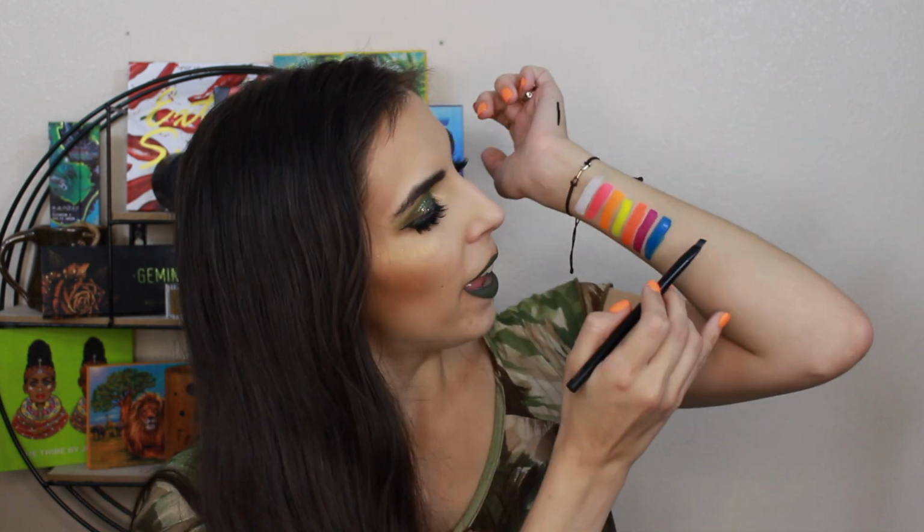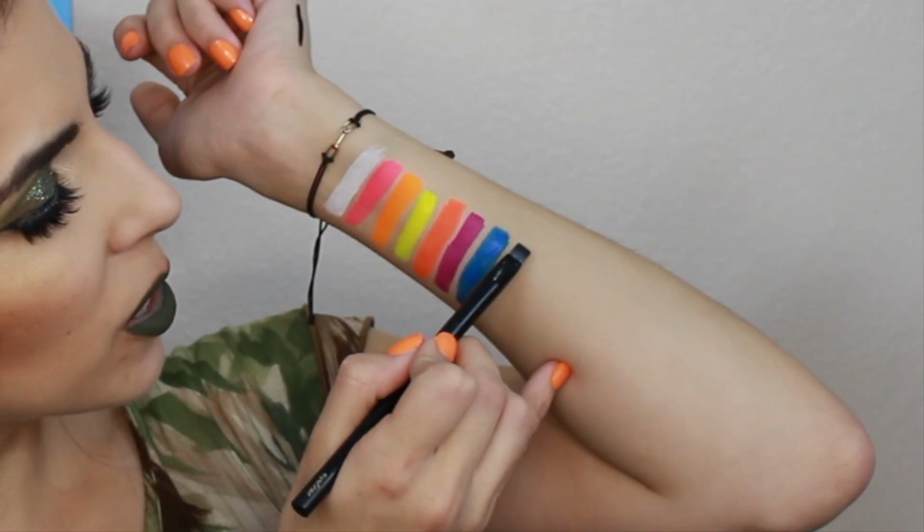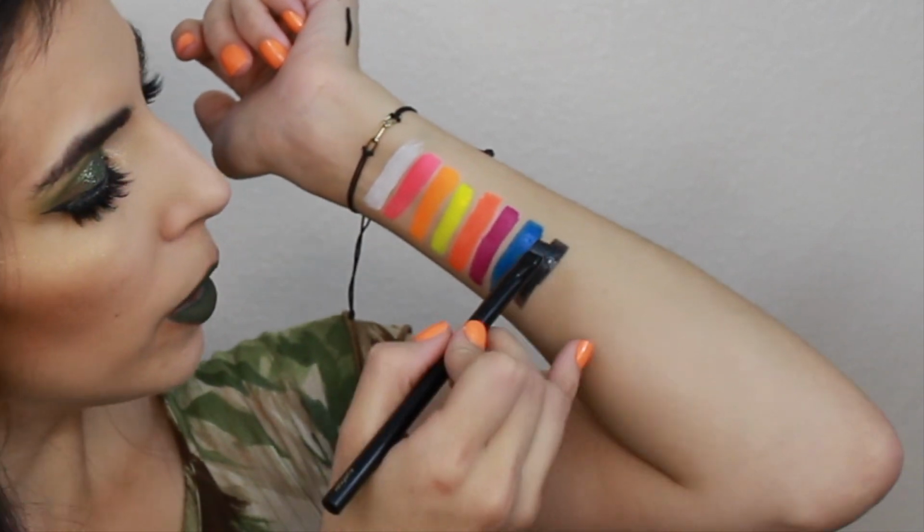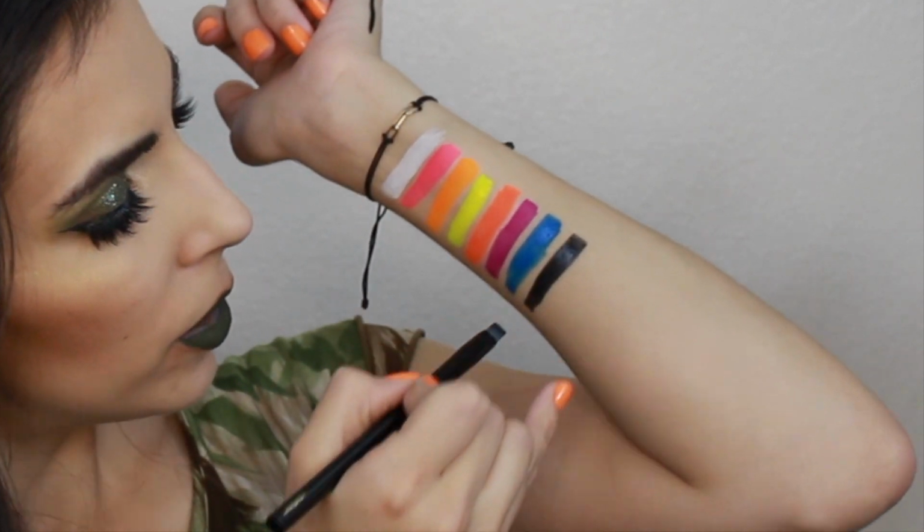Yeah, this is gonna be fun to explore and figure out what kind of consistency I need. I definitely know I'm using too much water with all of these swatches just because I'm in a hurry and I'm wanting to make sure I get a good swatch. So I'll definitely have to play around and figure out the best way to do these swatches.